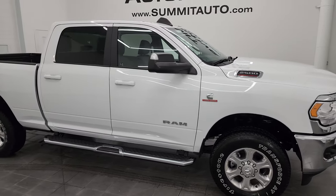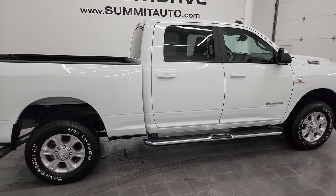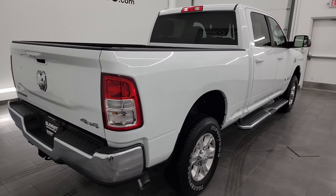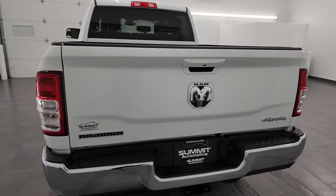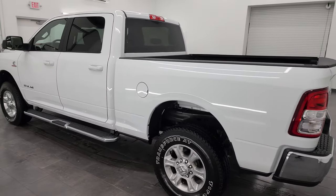Hey, this is Brett, and this 2022 Ram 2500 Crew Cab Short Box Bighorn Level A package is stock number 14259Z. I am here at Summit Automotive in Fond du Lac, Wisconsin, your new and used heavy duty truck and Ram headquarters.